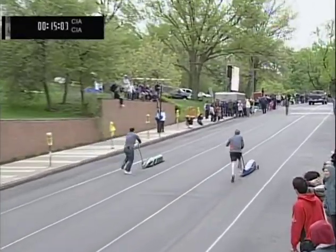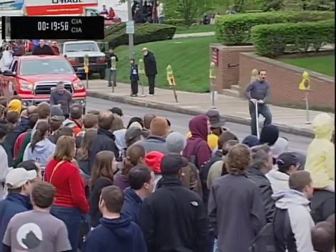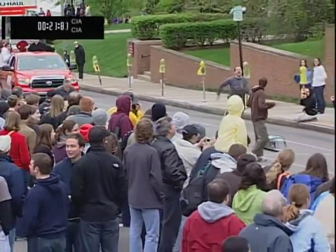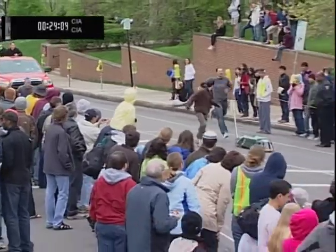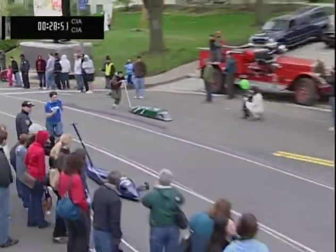Neck and neck, the green buggy is apparently in front, although it looks like the blue buggy. Freya is pulling ahead there. And this is a close race. Oh, boy, there you go.